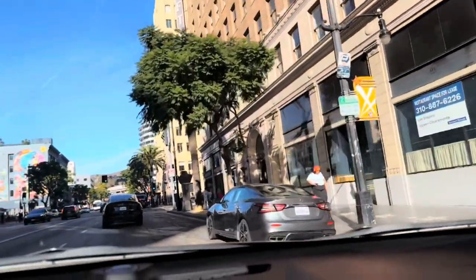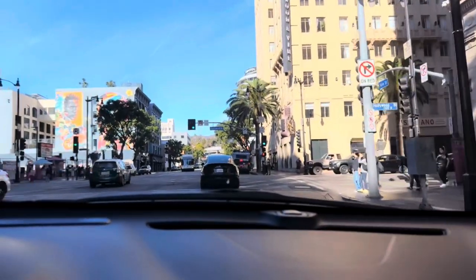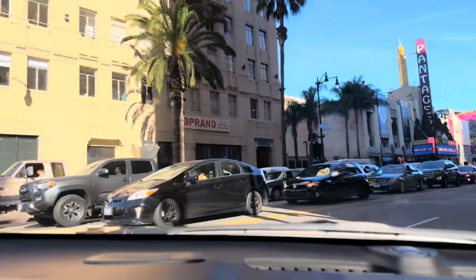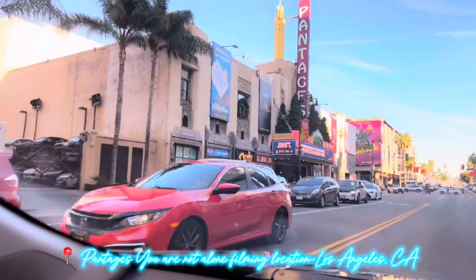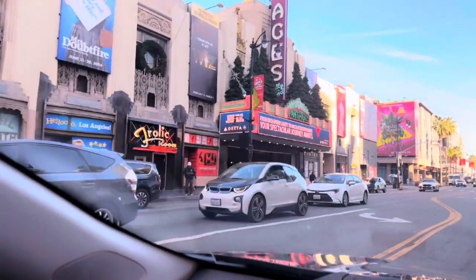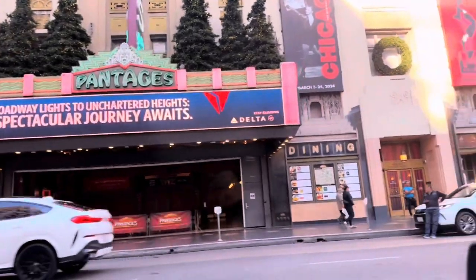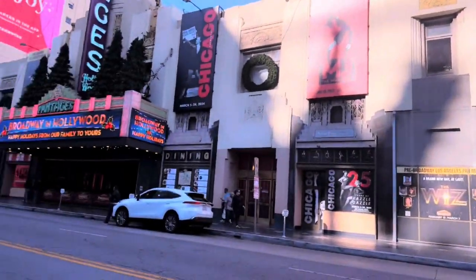It's the MJ sign right there. And it should be through here. All right, and there it is. Pantages Theater. And they'll be showing MJ the Musical there too. So, promoting it heavy. But there it is.